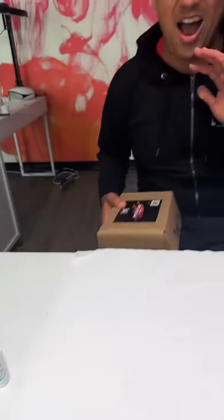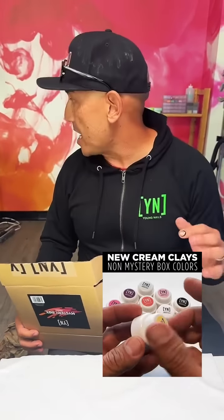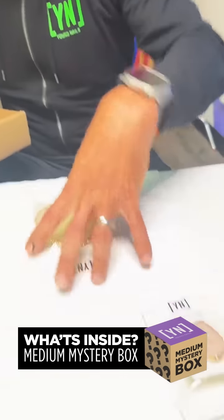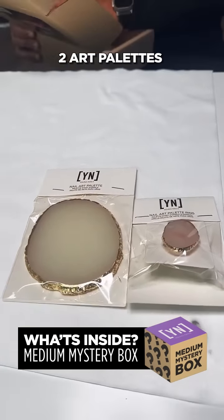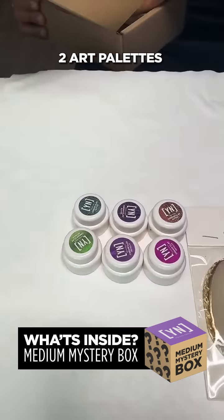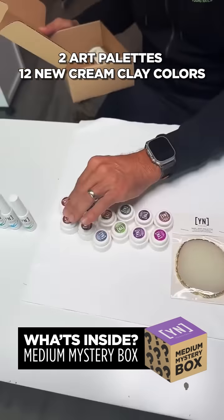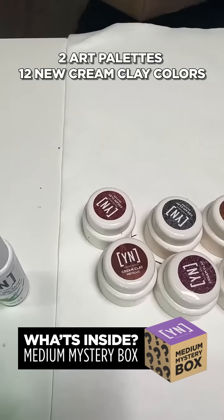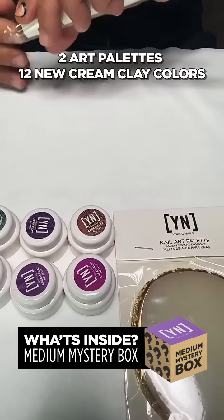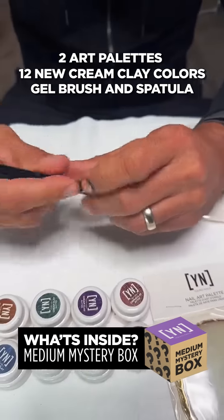The medium size mystery box is crazy. So for those of you who saw the clay creams, this mystery box is going to be insane. We are including the palette, right? So you get the 2 palettes. You are getting 2, 4, 6, 8, 10, 12 new cream clays. You cannot buy these individually. These are all brand new colors. You can only get them in the mystery box, and inside the medium box as well is going to be this absolutely crazy spatula and brush, right?